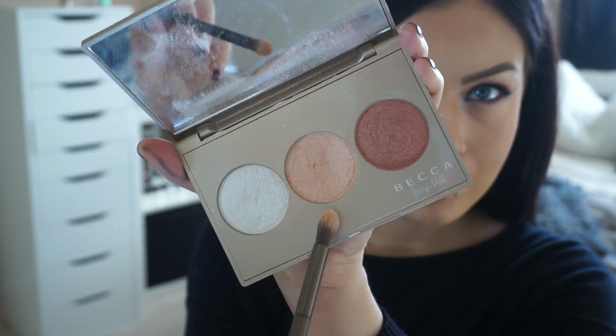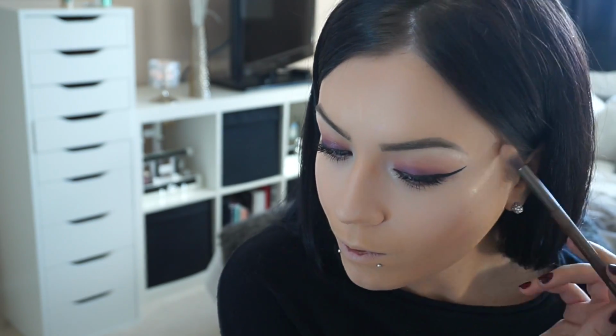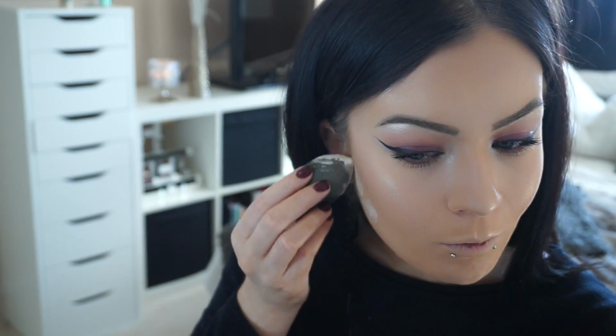And also I'm using Clinique's Melon Pop Cheek Pop for blush. Highlight, I'm going to use Becca's Champagne Pop. Then I'll just be carving my contour out a little bit by baking with that same translucent powder.